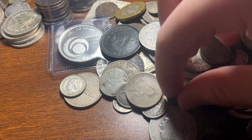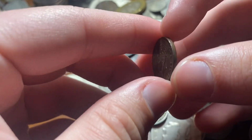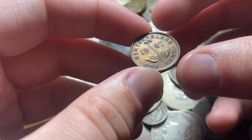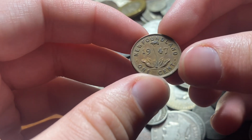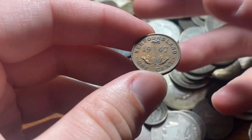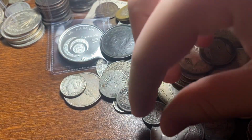That's my experience. But here we've got 1947 Newfoundland 1 cent. So this is actually not Canada still. This is still provincial Newfoundland. Newfoundland is separate from Canada as an entity. The way I understand it, it did not fall under Canada's laws or anything like that. So that's pretty cool. Then we had 25 centavos, Zacatecas Mint, 1884, 90% silver from Mexico there.